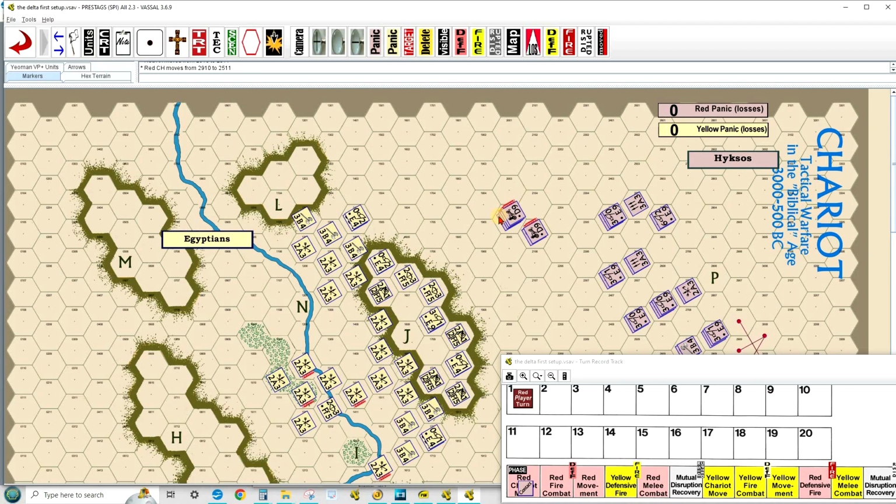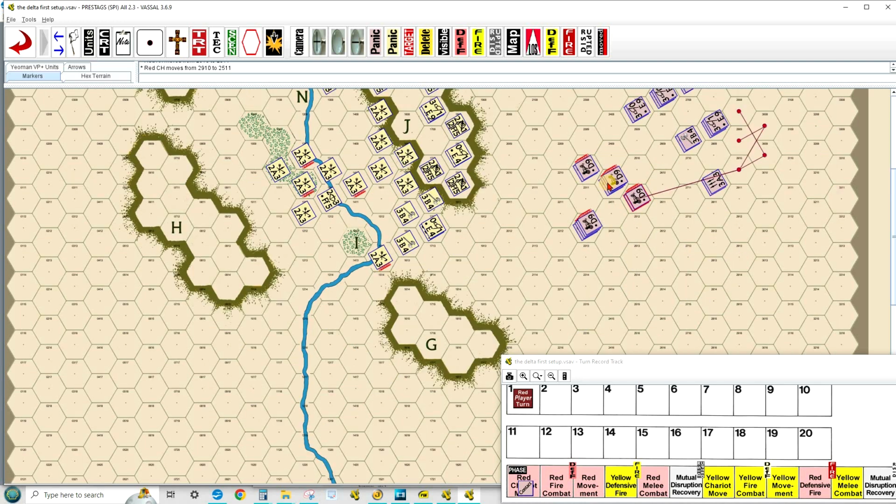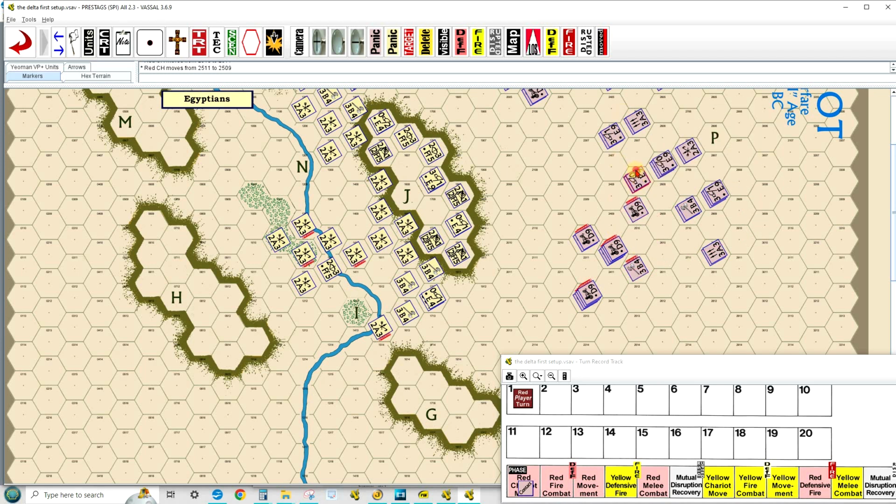Now, I think one of these chariots had only 1 missile guy. I thought I had a missile guy. It would be more interesting if you could have a missile guy with the chariots, but he's not with them. There he is. I should have put him on a chariot. Let's do that, just to make things interesting and show that rule. Let's put this guy here.